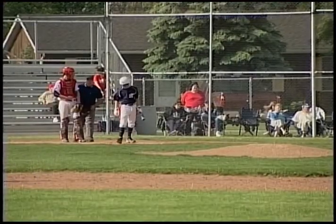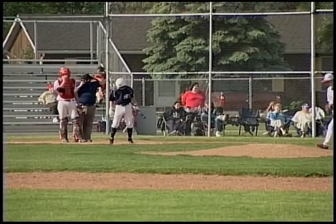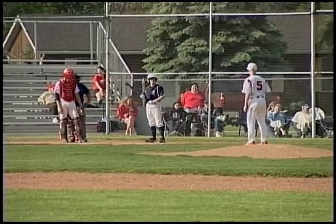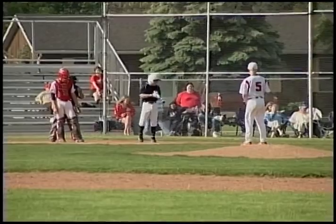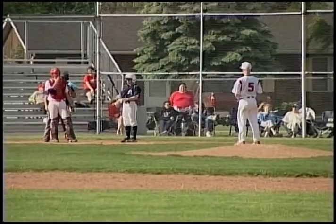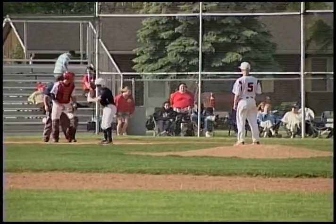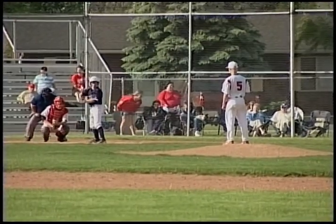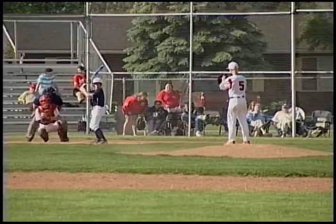And we're back with the top of the 6th inning, excuse me. Tonight's game between the Port Huron High Big Reds and the visiting Marysville Vikings. Vikings still up with their 4-3 lead. Still on the mound for the Big Reds, number 5, Greg Marshall. And he will be pitching to Jacob Hines.